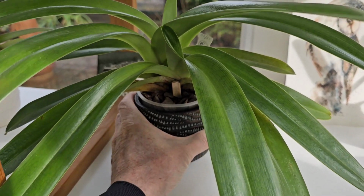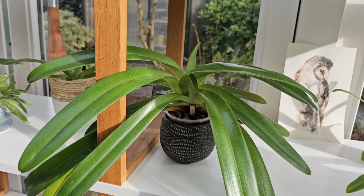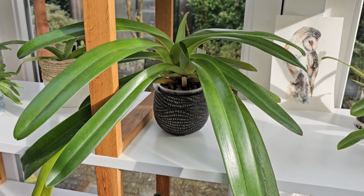But it's just a good example. A lot of people are always saying, oh, so lucky to have a greenhouse, but some plants actually prefer to be grown in the house, and this is an example.